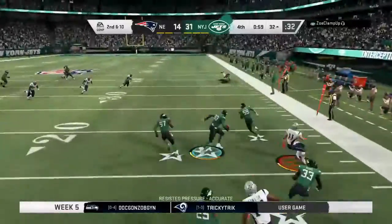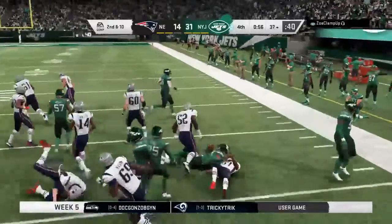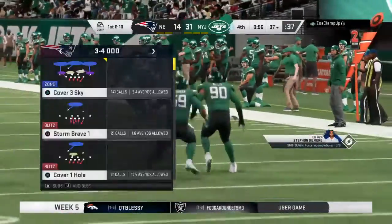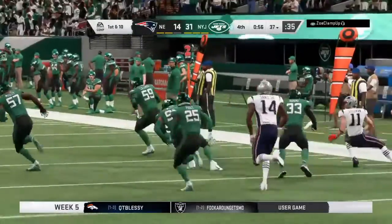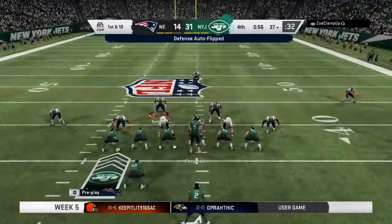And now here is another interception. Picked off at the 17. And a terrific return as he'll take it up past the 35. Edelman, the intended receiver that time. Just a little bit of a rough stretch. 6 interceptions now in these last 2 weeks combined.